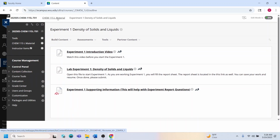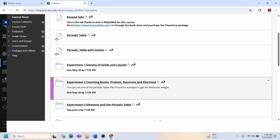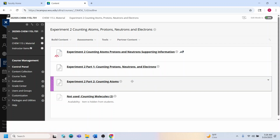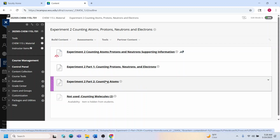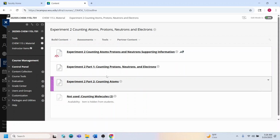For experiment number 2, there are 2 report sheets that you would need to answer. One is for calculating the protons and neutrons and electrons. It does have supporting information. And the other one is counting the atoms as well. So please read the supporting information in order to know how to do the calculations for both of these labs.